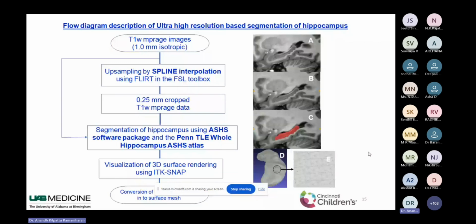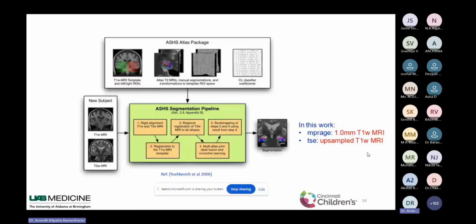Okay, and this is a basic block diagram of the ASHES segmentation pipeline. First, you need the ASHES software installed, and then you need to download a specific atlas to serve your segmentation purpose. In this case, we used the PENN TLE whole hippocampus atlas that will do segmentation of the hippocampus on the T1 weighted images.